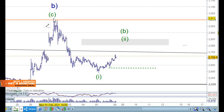So it's also possible to count this down as an A wave here, a B wave here, and then 5 waves down here as wave C. Or we could just look at the whole thing as an ABC pattern down and still come back to this point, but we couldn't go long unless we had the 2850 here as the support, maybe the 2800 as well, depending on what the wave count looked like at this point.